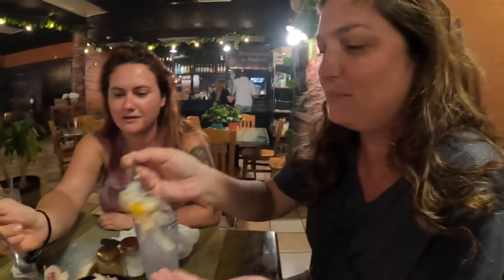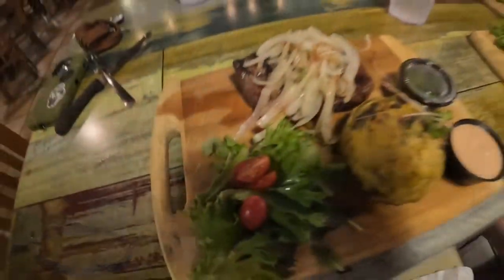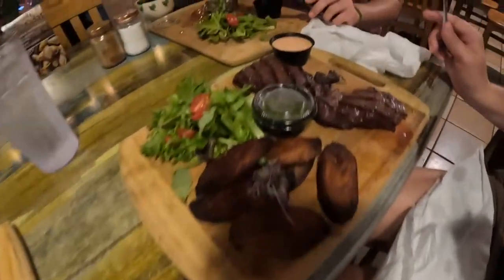All right. Mm-hmm. Good? Yep. Oh yeah, that's a winner. I'm gonna give that a twirl. This passion fruit ceviche is absolutely amazing. Laura and Liz both went with Churrasco. I went with a top steak.